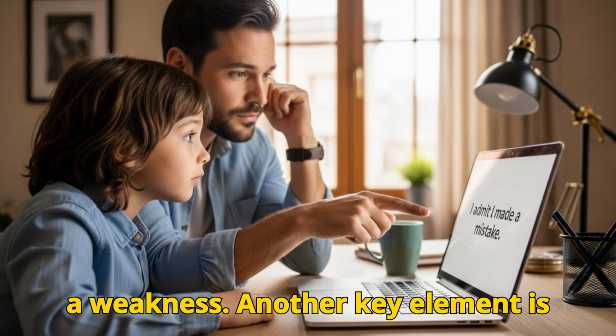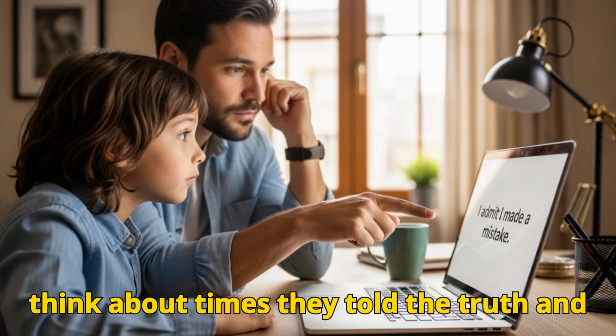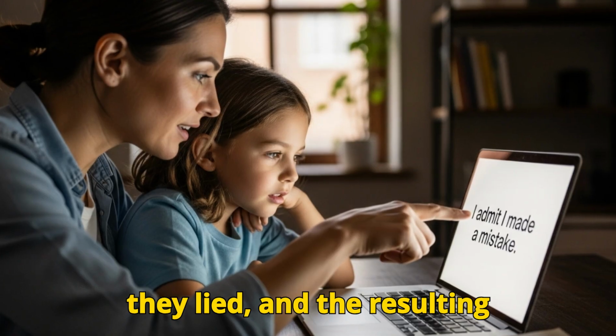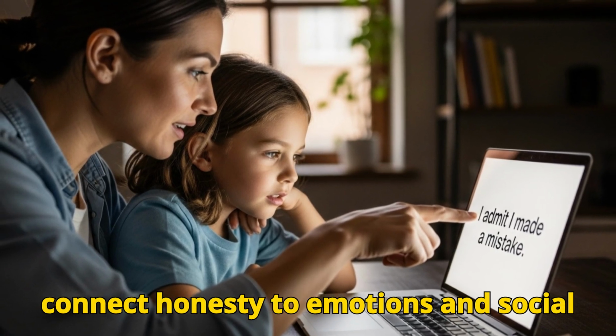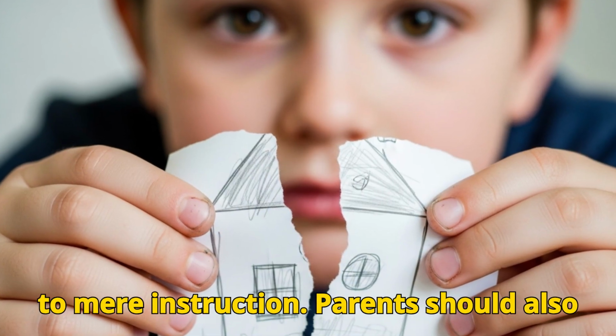Another key element is self-reflection. Encourage your child to think about times they told the truth and how it made them feel, as well as times they lied, and the resulting complications. Reflection helps them connect honesty to emotions and social outcomes, creating deeper understanding than mere instruction.